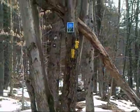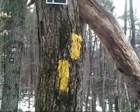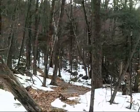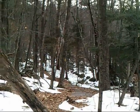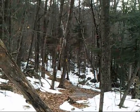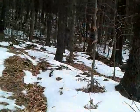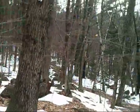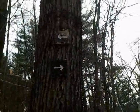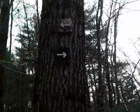Okay, we've come to a junction. And the yellow blaze is going that way, which is east, which I'm assuming is probably a loop that goes around Bacon Ledge. But I know we got to go east according to my topo map. And this is more north over this way. And as you can see, the arrows are real helpful. It says go both ways. So, to me that indicates a loop.